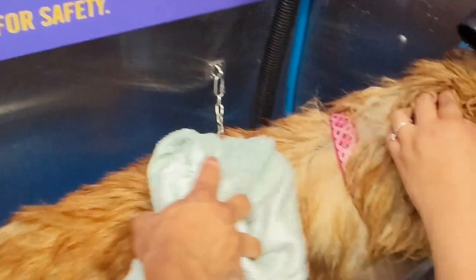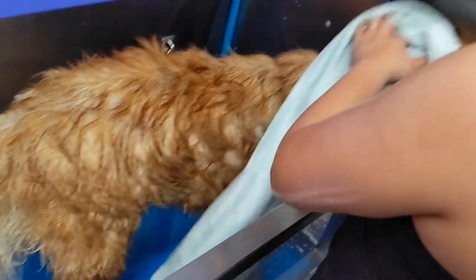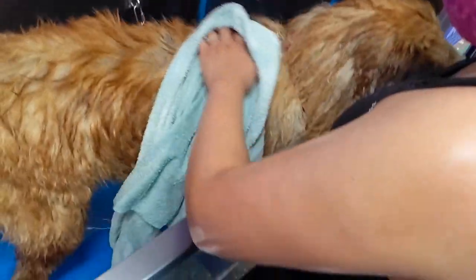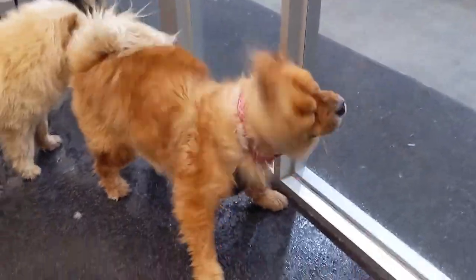Okay, good girl. Okay, drying time. She's a lot calmer. Doesn't do anything now. She likes it. She knows it's almost over. So I think we have to bring her here more often. We haven't been here for a long time. That's probably why as well. She's so used to having her showers at home, getting baths done and all that. Oh, good job! Well done, Bash.